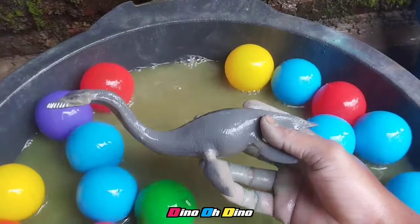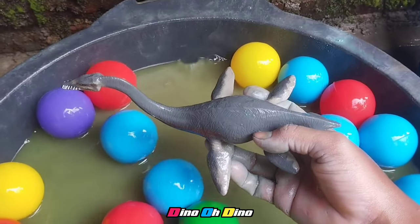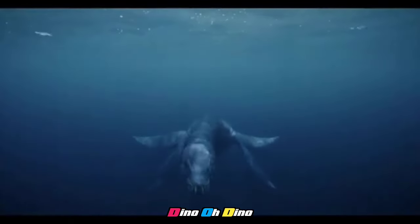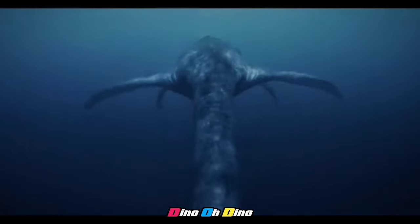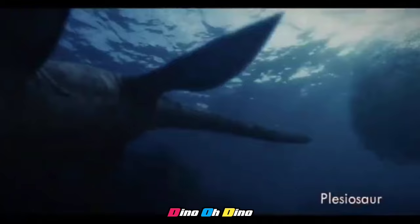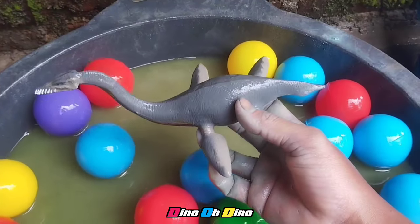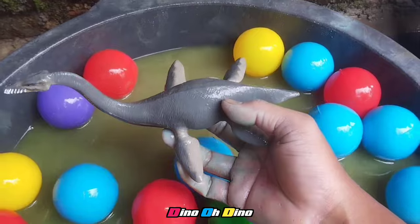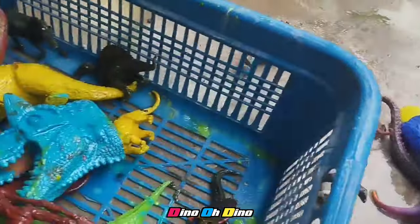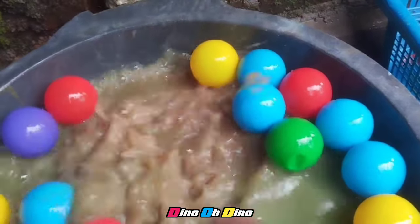Wow, this is Plesiosaurus. Here is a marine reptile with a bizarre appearance, a species of plesiosaur. It's 8 meters long. Wow, sorry, guys. Typo. Wow, hi. Nice. Awesome. Next. Wee, what this is, guys? Let's get it clean.